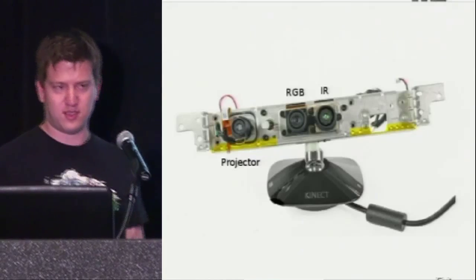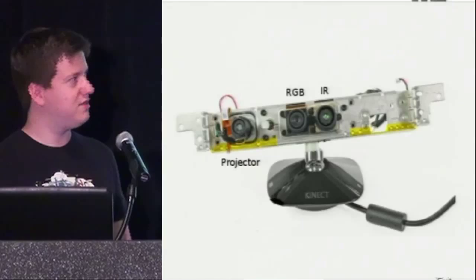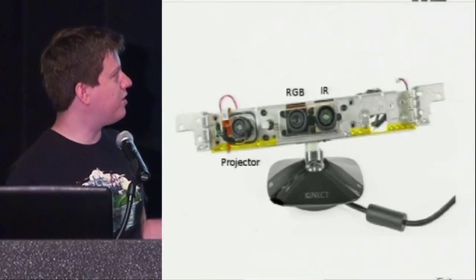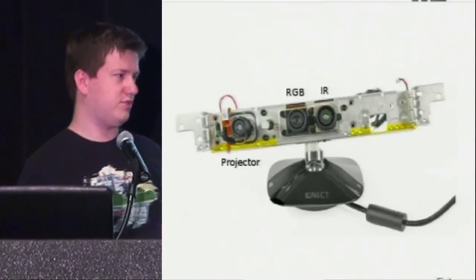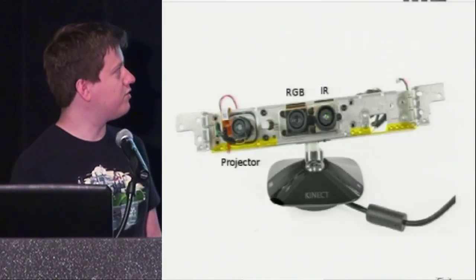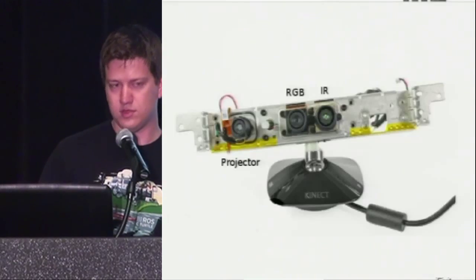So this is what the Kinect looks like if you manage to rip the skin off of it. There's an IR camera up there on the right and an IR projector. Those are the two components that are actually used to compute the depth. And also, because we all love color images, there's an RGB camera. Well, that's not used for depth sensing.